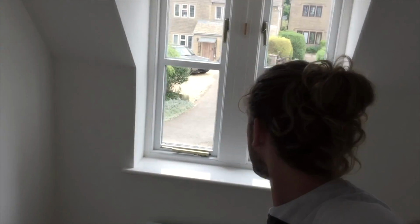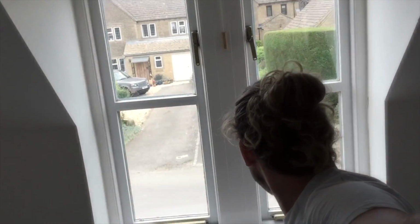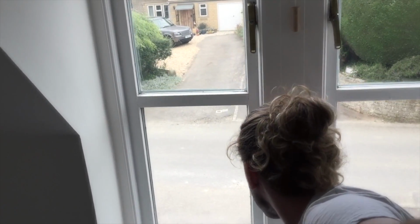In fact, should I put me in it for perspective? I don't know if that helps at all, but as you can see, I can't touch the roof, so it's a classic building in the sense that the ceilings are the correct height. If the ceilings were down here, it might be a problem. But, oh, it's a bird. Did you see the bird? Crazy. I wonder what kind of bird it was. Probably a nature bird. I don't know what type of bird it is.